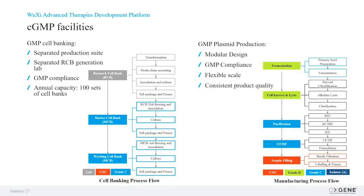We also offer cGMP compliant E. coli seed cell banking as a service, as shown on the left. This feeds into the plasmid production process shown on the right. Fermentation is followed by cell harvesting and lysis, and then by a 3-step plasmid purification, and finally formulation and aseptic filling.